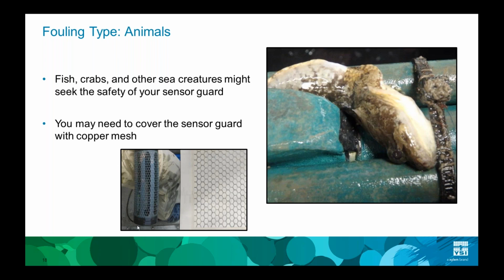The reason I like this type of flexible copper mesh is that it can be formed to fit snugly around your sensor guard. And if you're using a PVC pipe for deployment, it will scrape off very little anti-fouling paint from the inside of your tube when pulling your sonde in and out throughout the year.